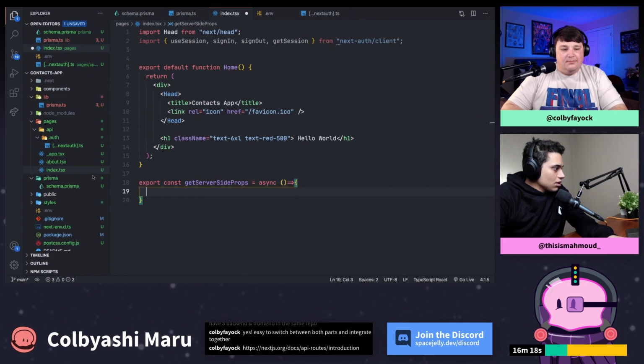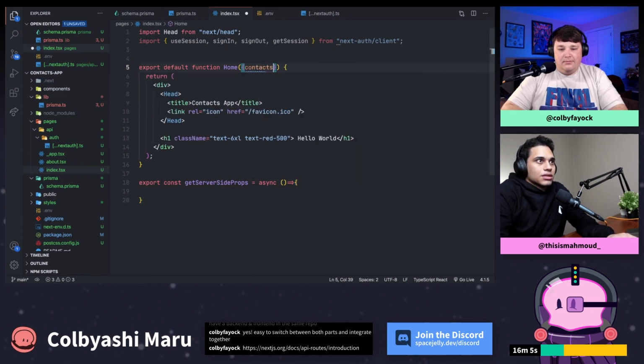So first of all, let me just check that the authentication is working. So let's load this session. I'll be passing a context here, and this will be available to us in the getServerSideProps. And let me actually just copy and paste this.